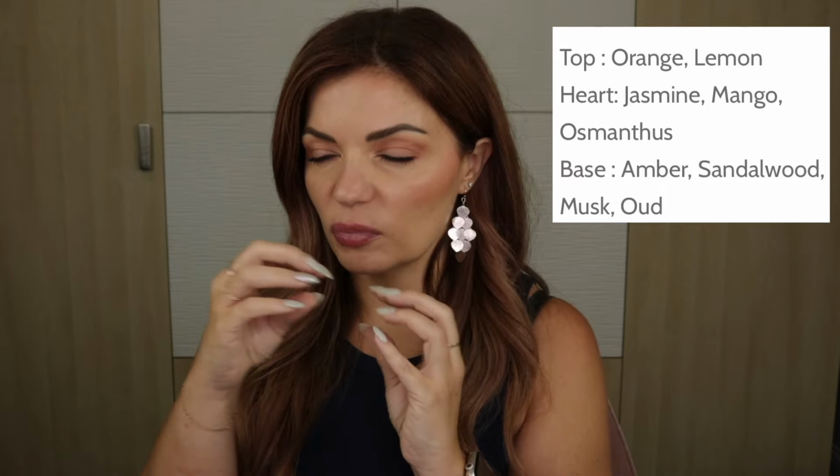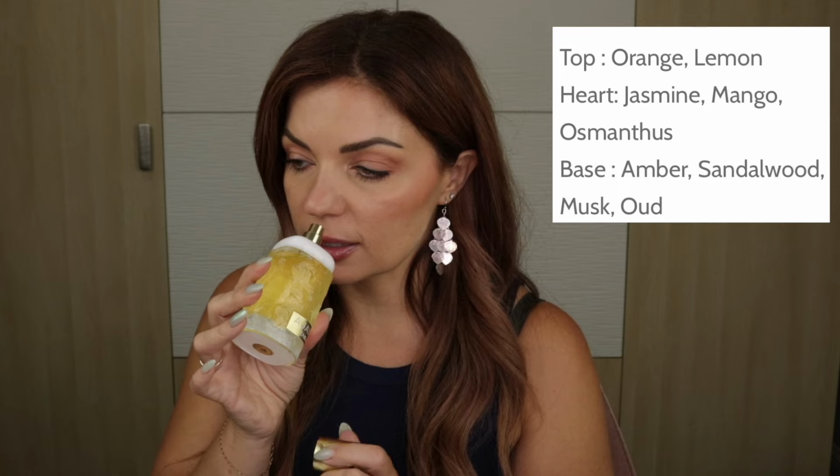The heart notes are jasmine, mango, and osmanthus. Honestly, it is probably a mix of the lemon and the jasmine that gives me that vibe, because I think that jasmine can have that very pungent, almost a little bit green vibe. Anyway, so then the base is amber, sandalwood, musk, and oud. Also, oud is one of those things that people either love or they don't. I really don't mind it as long as it's done balanced.